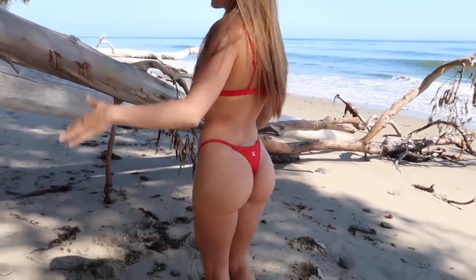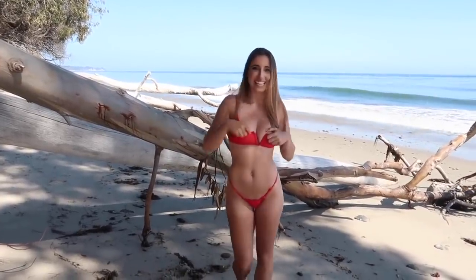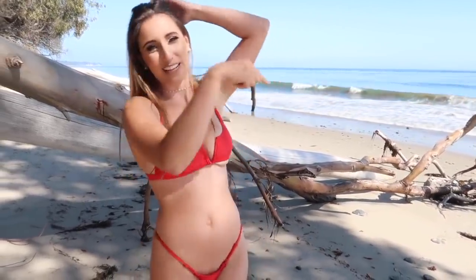Alright, the next bikini, one of my all-time favorites, Boutine LA with a little X. You guys have seen this one on the channel before as well as on Instagram. It is amazing. It really shows off the booty if you've got one, and it shows off the twins as well. So I really like it. What do you guys think? Let's go on to the next one.